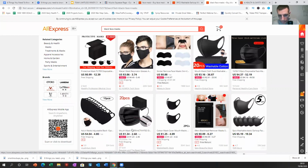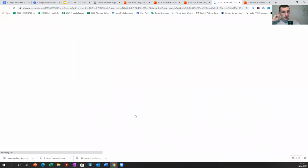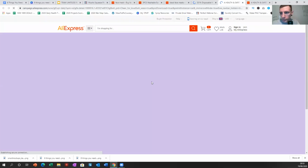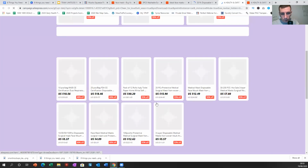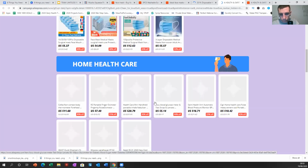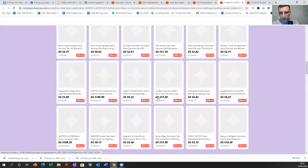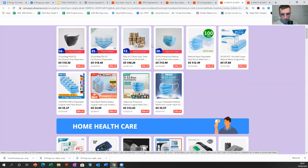Let's have a look at this just for now. But it seems like people are buying these face masks like crazy, because the ones we were looking at last week were no longer here. Unless they might be here now. We type in black face masks. We want the black ones, don't we? We might have to go with these ones, these blue ones. Let's see. 3 layers, disposable medical mask, non-moving, 100 pack protective medical masks. See, 5 to 12 days fast shipping. Now, whatever we decide to sell these at, we can always get them here at a reasonable price.